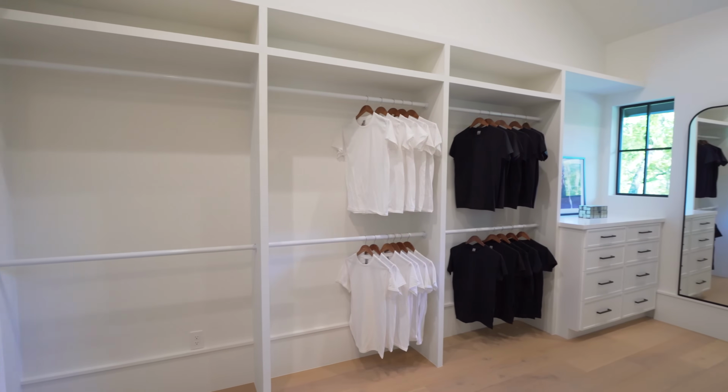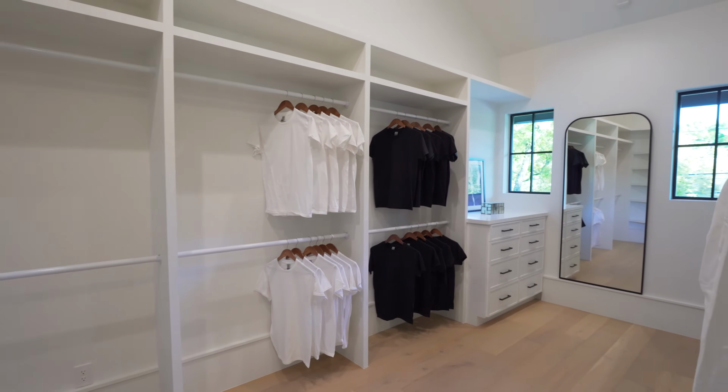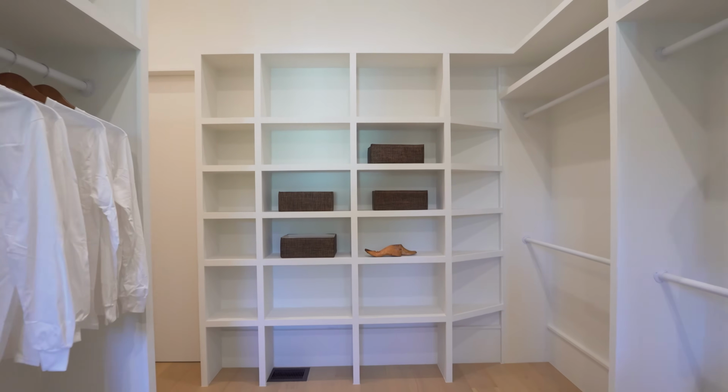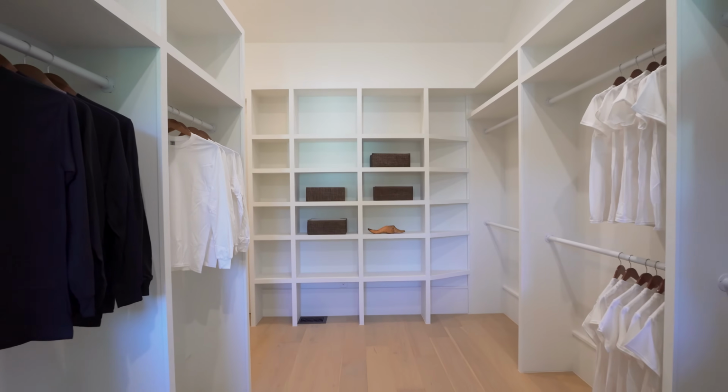The primary closet. This is something that we leaned very modern with. We packed as much shelving and drawers into this space as we possibly could. Not to mention, this closet is about the size of a regular New York City apartment.